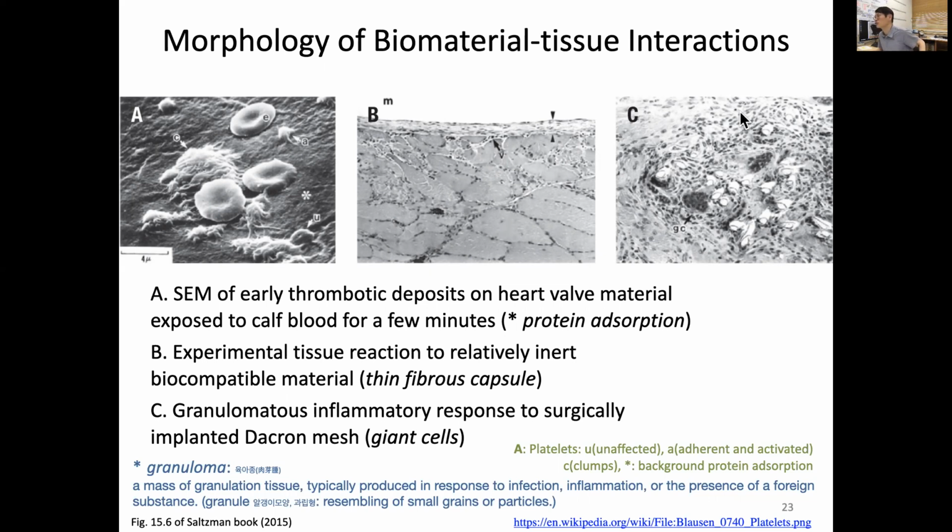And C is similar to the previous one in H&E. I showed you this Dacron biomaterial mesh, and nearby the granulomatous inflammatory response to this surgically implanted Dacron surgical suture. So that we call giant cells, and this granuloma means a mass of granulation tissue typically produced in response to infection, inflammation, or presence of a foreign substance. Granule means small grains or rice grains or particles.